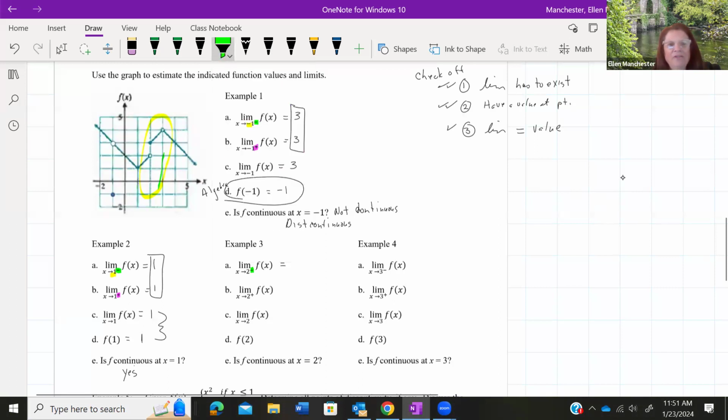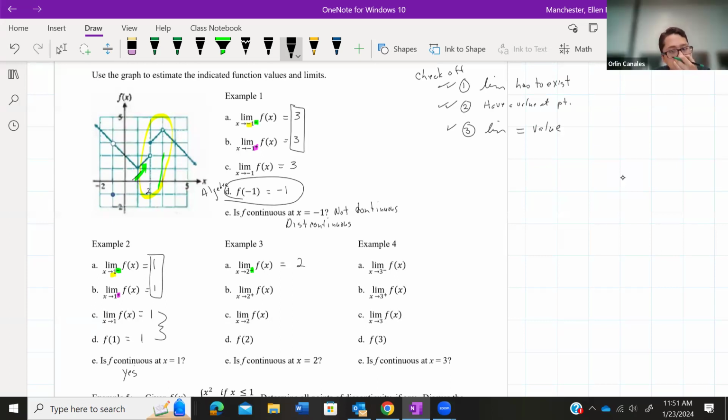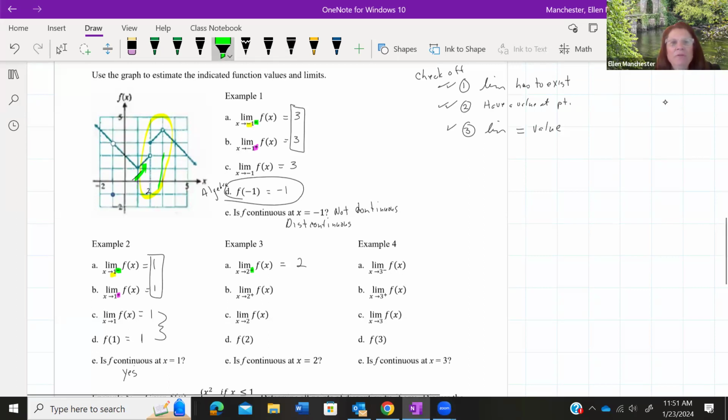Right? All right, so we're coming into 2. Here's 2 right here. Okay, so coming in from the left, I'm looking right here. So someone give me, what's my limit coming in from the left? Two. Perfect. Okay, because it's right here. It's 2. Good. Thank you, Cassandra. Okay. Now coming in from the right.